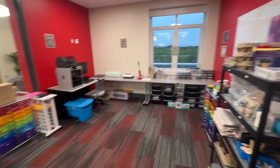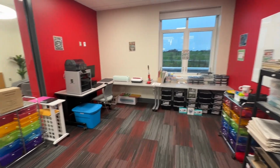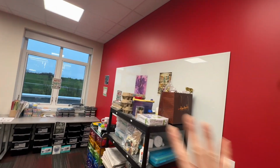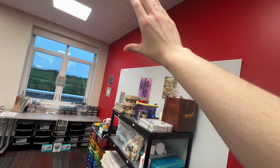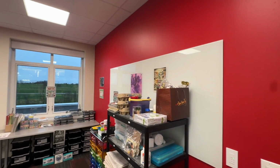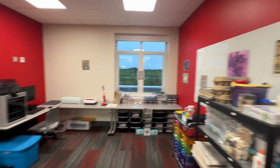So I have different areas with little signs. I might try to get bigger signs later. That's the only other thing that's missing, would be signs about the rules, the expectations, maybe a giant sign up here with the expectations, like a big banner that says, you know, clean up your mess and leave it how you found it and share and, you know, stuff like that.